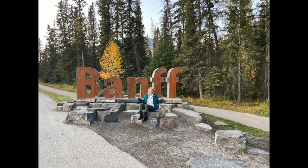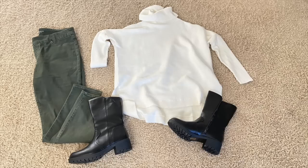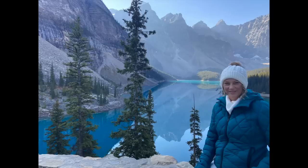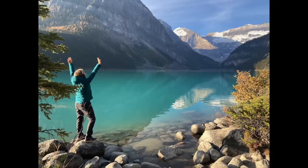Here's how I styled my olive green pull-on jeans for Canada. I packed this white sweater that is the softest and silkiest sweater I think I've ever owned. It does not jut your head forward even though it's a turtleneck type sweater. And then it also fits the arm check. If you lift your arm and it does not show your skin with the little slit on the side, it is a great sweater for travel because you're going to be lifting your suitcase or saying hallelujah, we're finally together again on vacation.